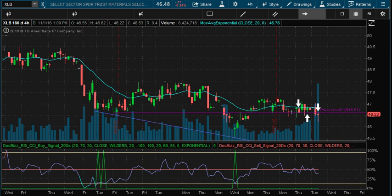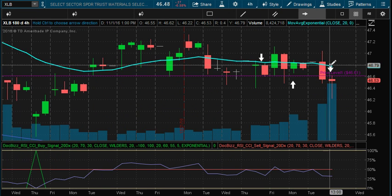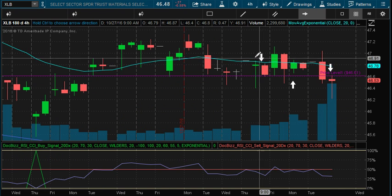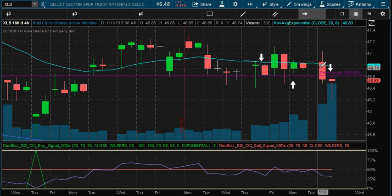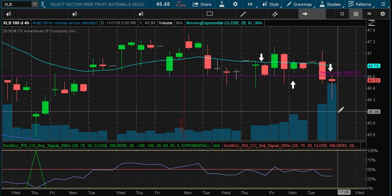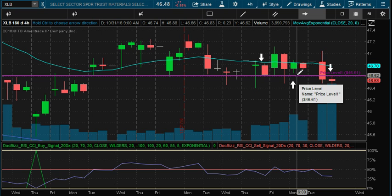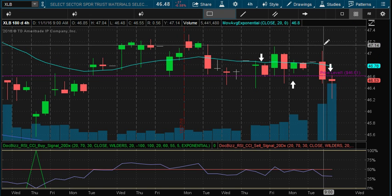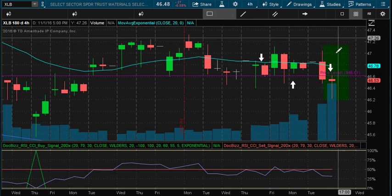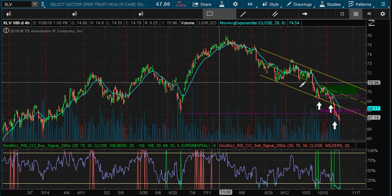I don't know what this one's called. It's had enough problems. But it opened, closed, opened, the same one, high volume, went down, broke this support level of 46.61. So this is a sell on materials, and that's okay.